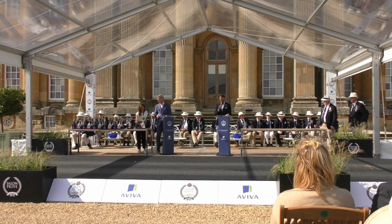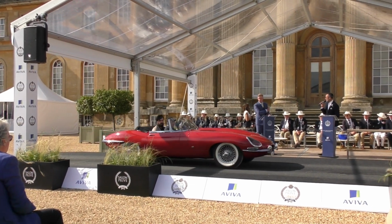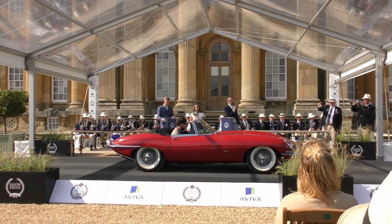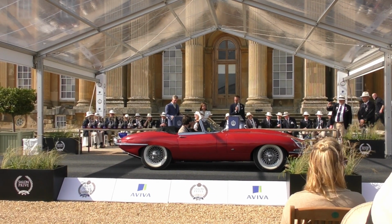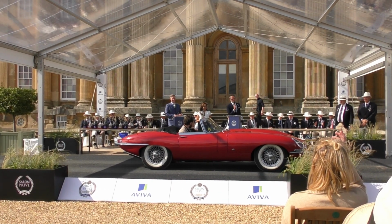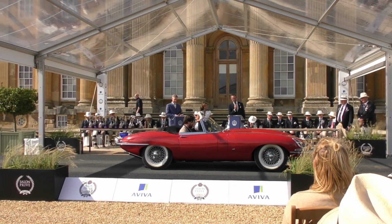Well, we finished with Ferraris. Now, ladies and gentlemen, 1961 Jaguar E-Type Roadster. This is the 26th car produced, I think it is. Phew, I was worried about that. 26th car produced, but I cannot tell you how special this E-Type is.